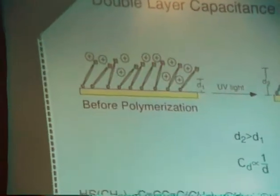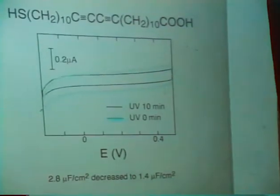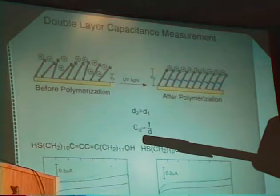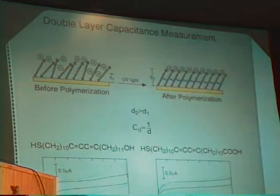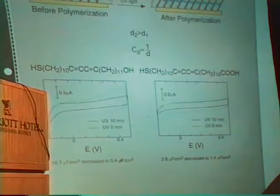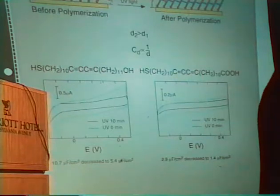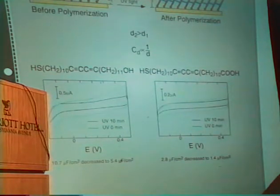Layer capacitance measurement was used to monitor any changes on the monolayer surface. The capacitance is known to be proportional to 1 over d. So when the distance between the ionic layer and the metal surface increases, the capacitance is supposed to decrease. And when the distance decreases, the capacitance is supposed to increase. So when the alcohol and the carboxylic acid functionalized diacetylenes are coated on the electrode and then exposed to the UV light, interestingly, both show a decreased capacitance.